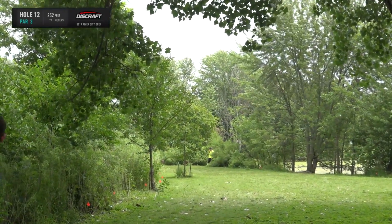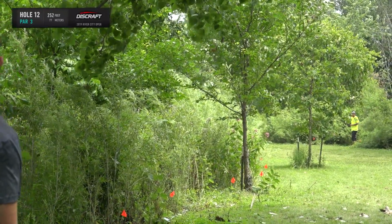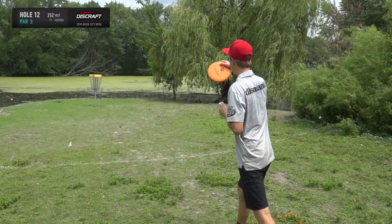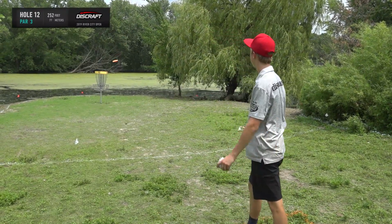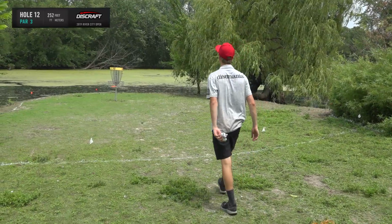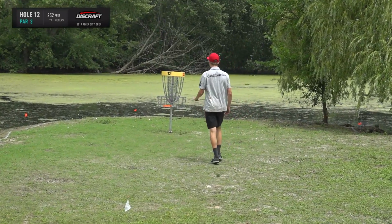Thomas looking for an inbound shot as well. Really spiked it. Oh no! Oh my goodness. Thomas cannot catch a break right now. No, he really can't. And so you see Kyle putting from the drop zone, and he puts it in for a par. So that is the drop zone. It is an optional drop zone.